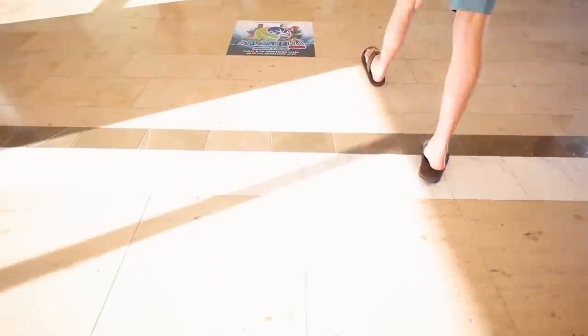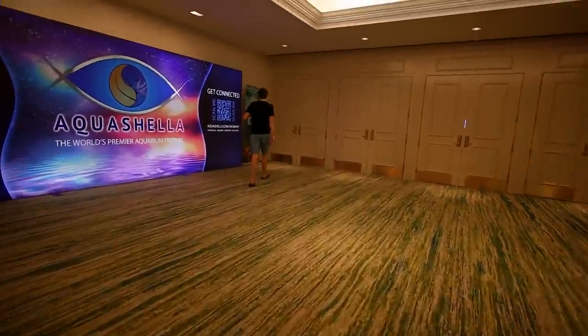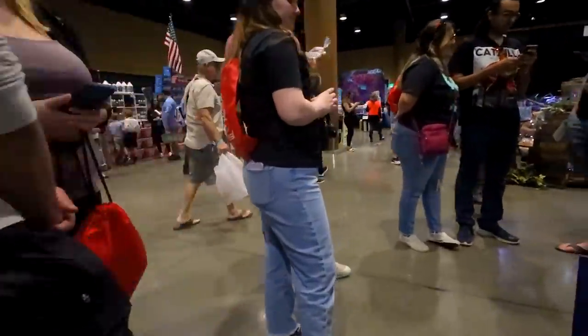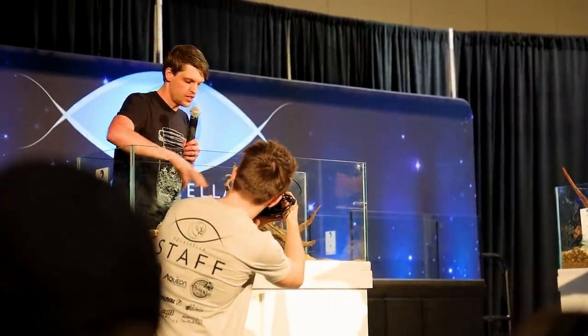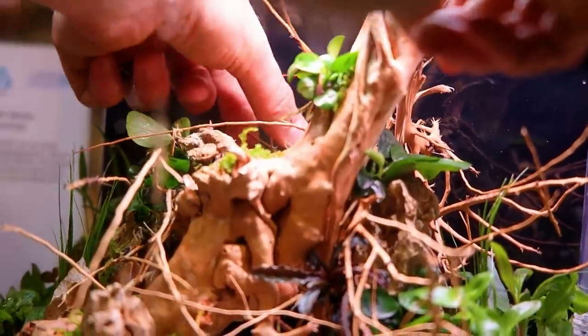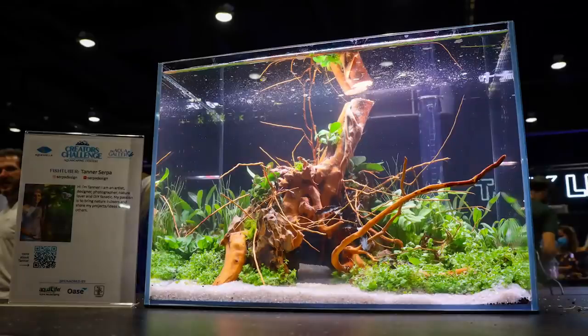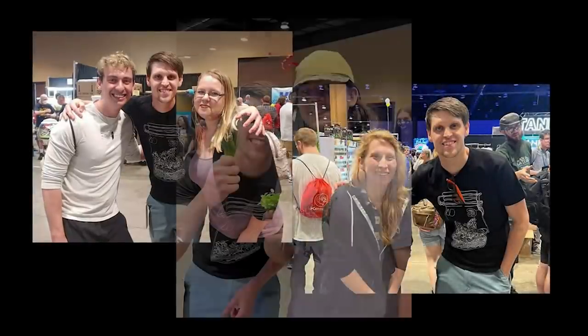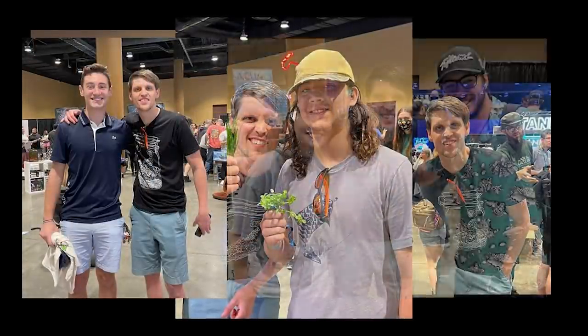Let's go back to Orlando for Aquashella. We didn't document much here, but as usual, it was a blast. I got to compete in a few scaping competitions, one of which I was able to win thanks to you. The People's Choice Award was dictated by online social media votes, and the Serpa Squad pulled through. Not that it matters much in the big scheme, but it's pretty cool that you show up for me like that. The primary reason I go to these events, though, is to meet and connect with you in person.